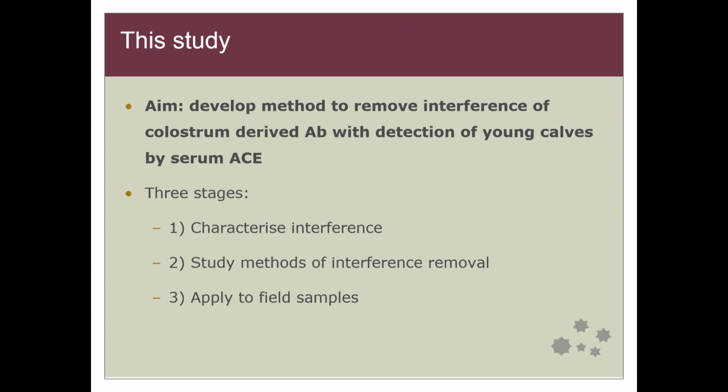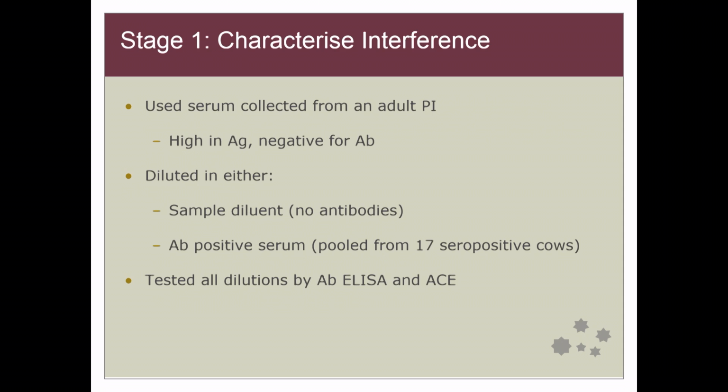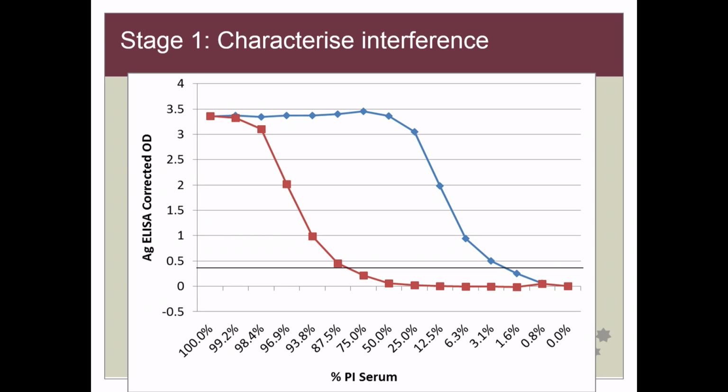So we were looking at whether there's a way we can actually remove the antibodies from that sample and prevent that interference being a problem at all. But before we could do that, we really had to look at what that interference looks like. And so what you'll see here is that we took some PI serum from an adult PI cow, and when we test that PI serum in our antigen ELISA here, it gives us a very strong result up around that 3.4 result, and that's exactly what we'd expect from an adult PI individual.